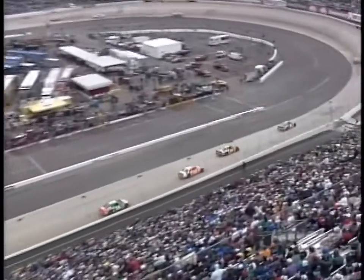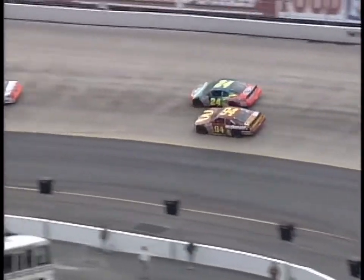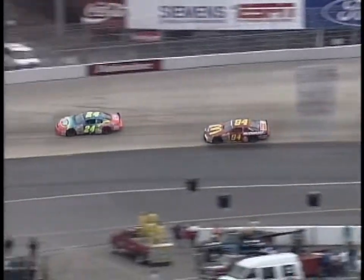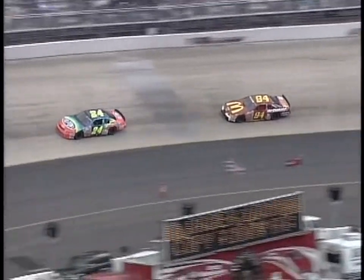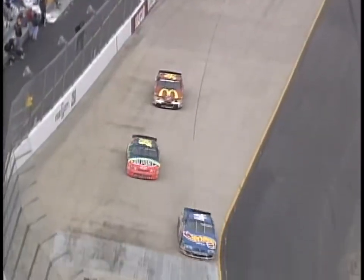Looking good, trying his best in that 10 car to get a lap back, could not do it. And still no caution flag. No caution flag as yet. And Jeff Gordon has taken the lead. Bill Elliott slowed down, thought there would be a caution. Everybody else slowed down as well. And Gordon kept motoring. Now he's in the lead.